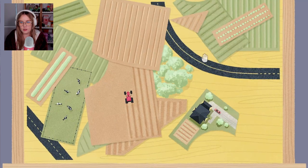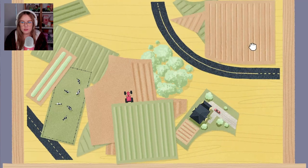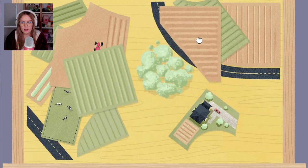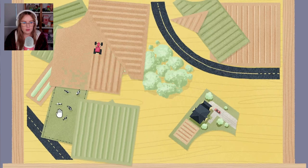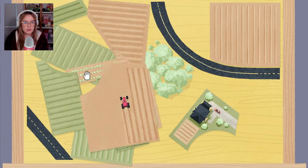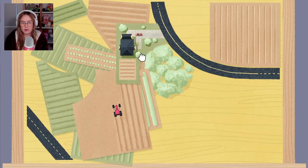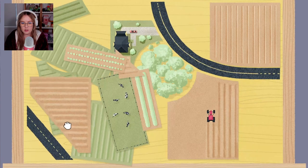Ooh. It's a little farm. Also, that's the road. So where is the curvy bit that goes in there? Like that? And... nope. I need another. Does this road move? No, that road and that tree don't move. Where's the other bit that curves with this? Oh, this would go around the tree. And this would go around the tree.